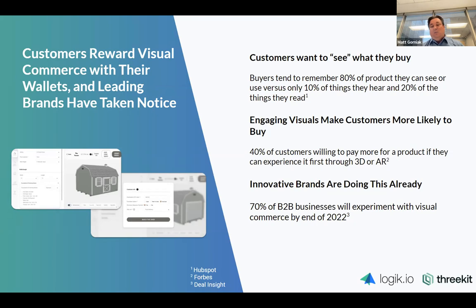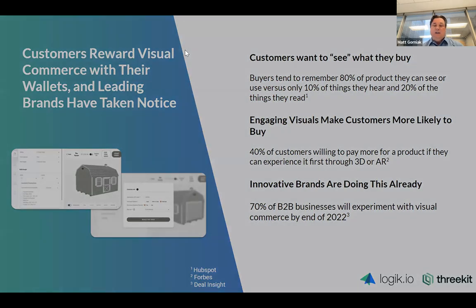And the other thing with a B2B product, obviously, is you're looking to solve a problem. You're probably not on the weekend looking to get inspired to buy a forklift. You need a forklift, and if you find the right one, then you're going to buy it really, really fast. And so it's not surprising to see stats like 70% of B2B businesses are going to experiment, and the leaders are going to implement visual, and with that unlock a tremendous advantage. So that's the headline there.